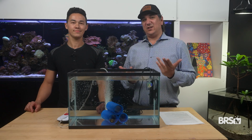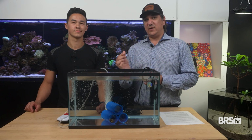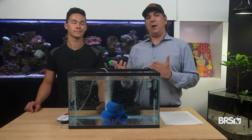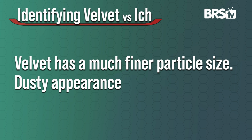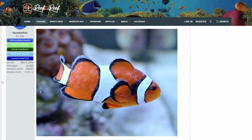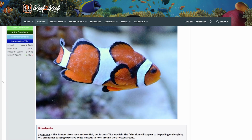Next is the identification of ick versus velvet, both tiny little white spots, but people often overcomplicate the identification of these two. What should I be looking for with velvet? So with velvet, it's actually really simple. If you think of the dust that'll collect on your desk or on the shelf, very, very small, thin, powdery little particles. You can think of powdered sugar. They don't really protrude off the body too much. They more lay flat. If you actually look down laterally of the body of the fish, you can see it a lot better as well.